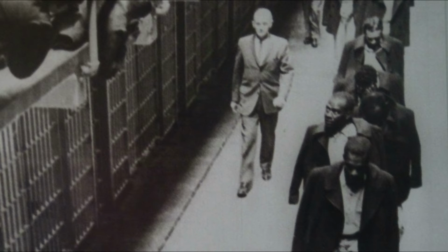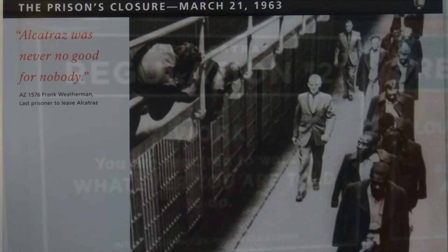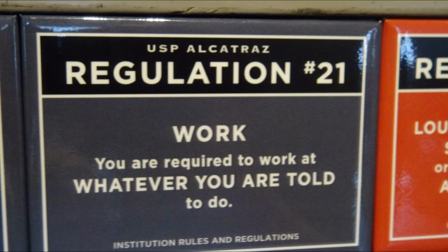After years of harsh wind and weather, the buildings were badly deteriorated. The isolated island was too expensive to run. And now in the 1960s, prison reformers preached rehabilitation instead of punishment. Early in 1963, Attorney General Robert F. Kennedy ordered Alcatraz closed.